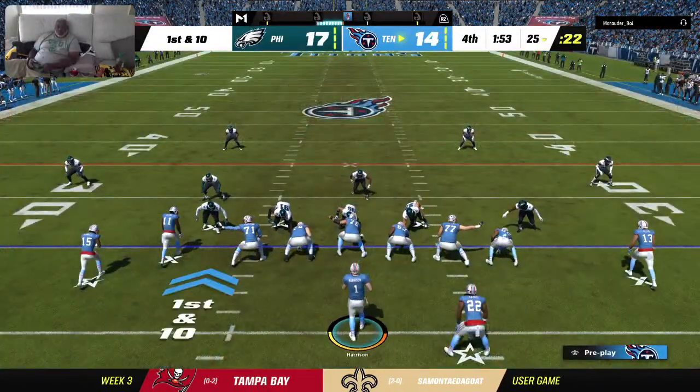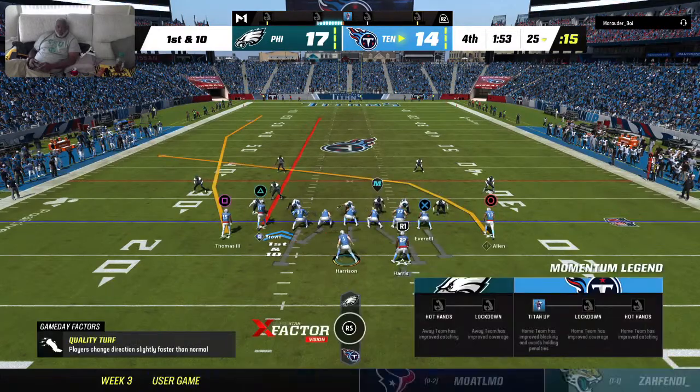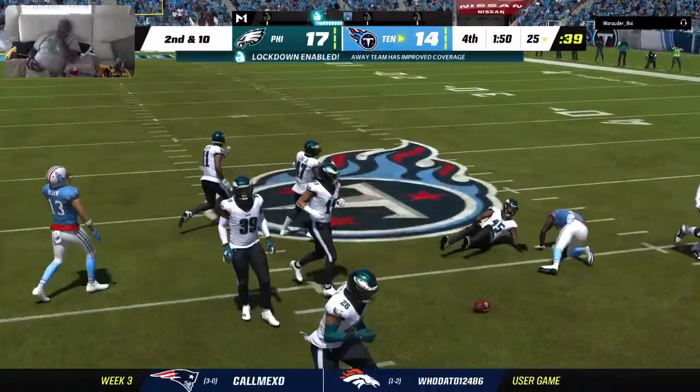Tennessee offense about set and ready to go, as this offense takes the field against CD. Remember last drive they were moving the football, but then they threw that costly interception, so we'll see if they can right the ship here on this drive. And doesn't that just sum up football? We see it all the time, don't we?